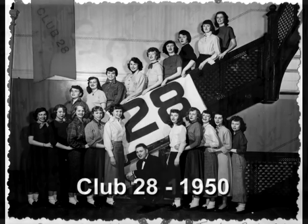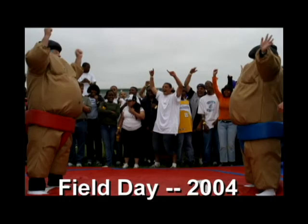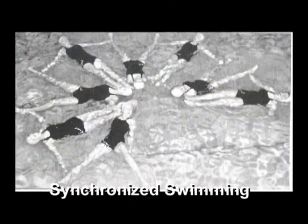danced the night away, and had good old-fashioned fun. And of course, they've participated in the most popular of all extracurricular activities, athletics.